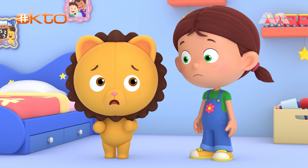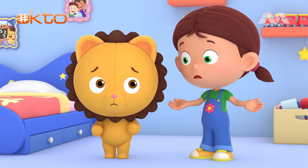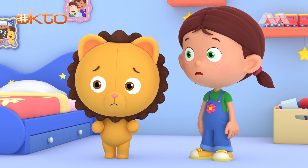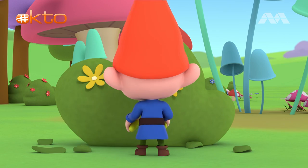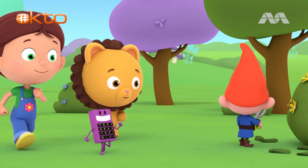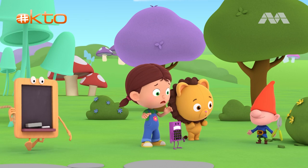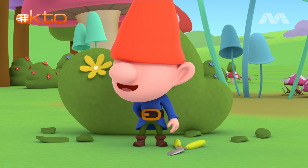This is getting tiring, Paula. Yeah, let's visit Mr. Garden Gnome and see if he found a cure. I'm done! Mr. Garden Gnome, you're not floating anymore? Hello, children. What happened to your hair? Ah, yes, we actually found a cure.